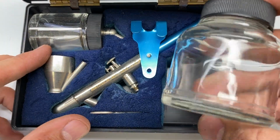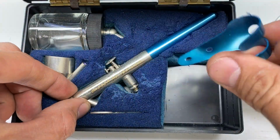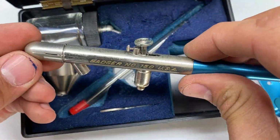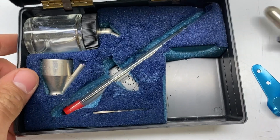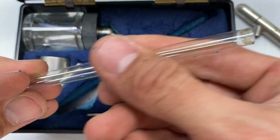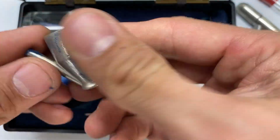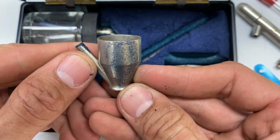An element that often gets overlooked is actually airbrush maintenance. One of the things I'm looking at here is a Badger airbrush that was from my grandpa's collection and, well, needs a little love. Needs to be cleaned. And that's one key element, not even just when you finish painting it, make sure you shoot your thinner through it. But look at this here, the foam is starting to let go.